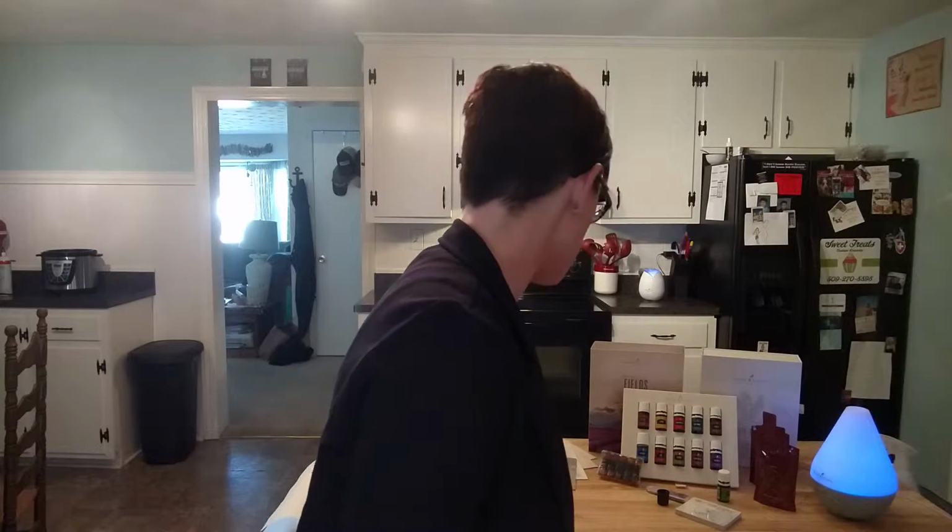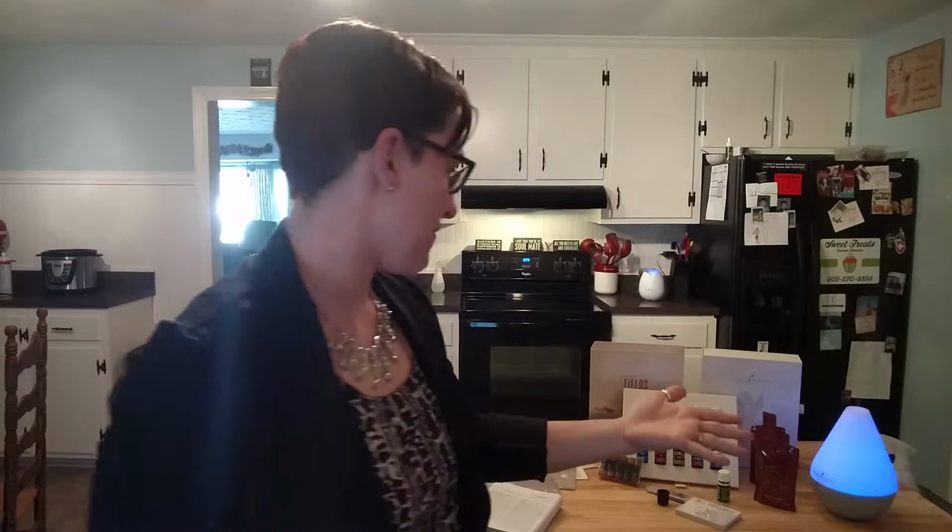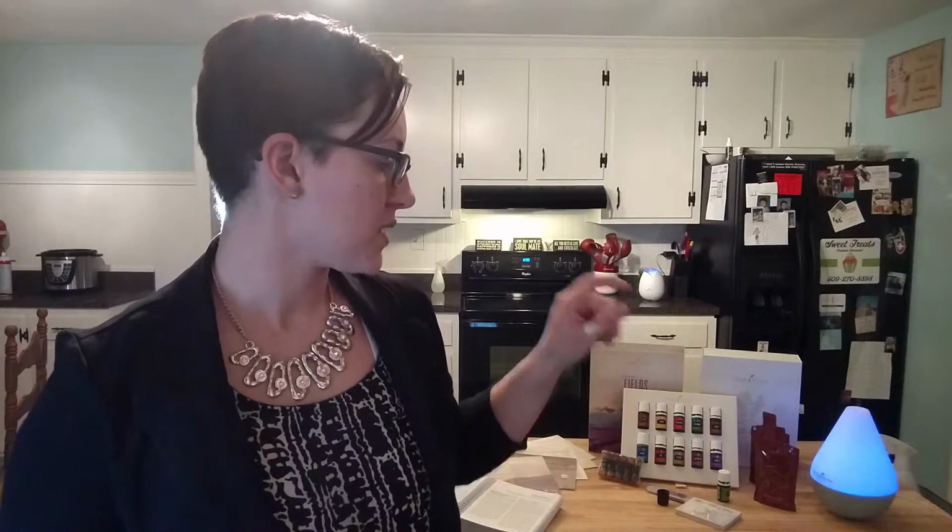So, as you can see in the background, I have the Young Living Premium Starter Kit. Now we're going to go over the different ways that you can use oils for your family, for your health, for your wellness. So the first way is aromatically, which I'm doing back here with the diffuser. So I just put water in there, a couple drops of my oil, whatever oil I want to do, or any combo of oils. There's no wrong way.